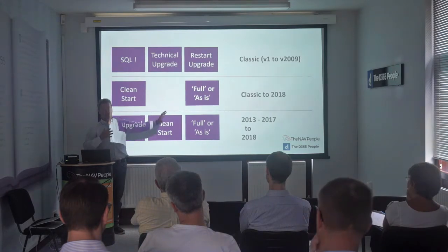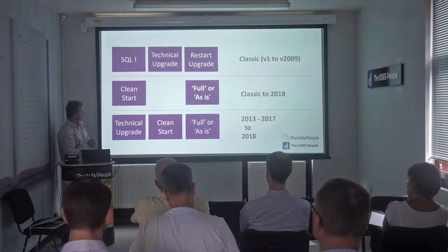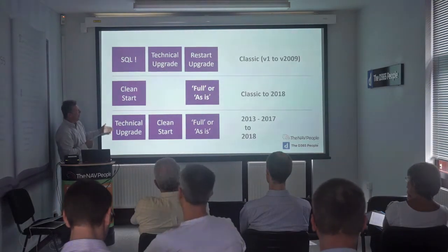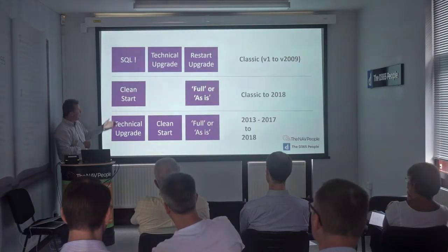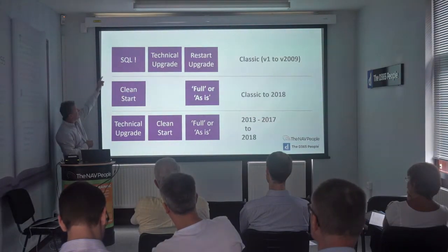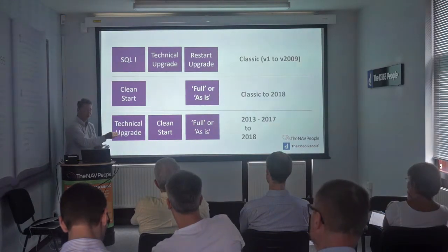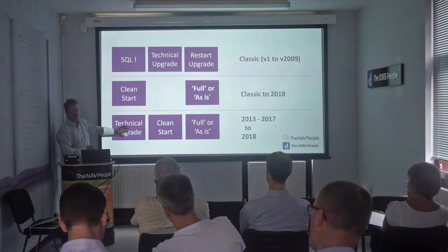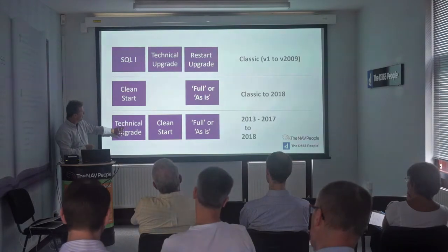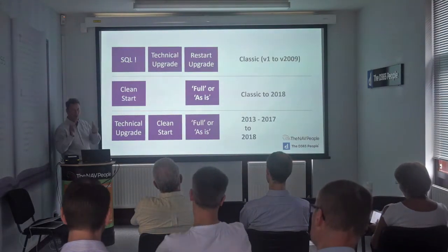Okay? So you get some benefits depending on which of those two ways you go. If you're on anything after 2013, then you can do a technical upgrade in the same sort of way. You can basically upgrade the technology part of your system without worrying about the functionality and the screens and everything else. Just upgrade the technology. Again, it's a low number of days, depending on your system, to do that. And that gives you the latest technology.